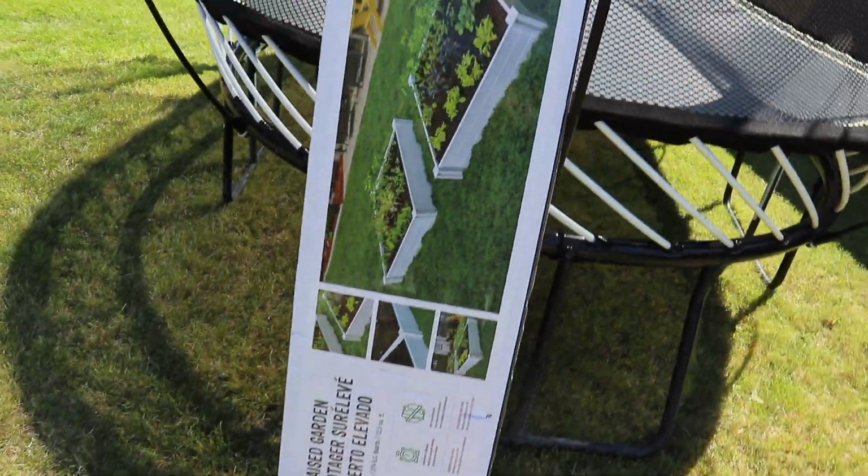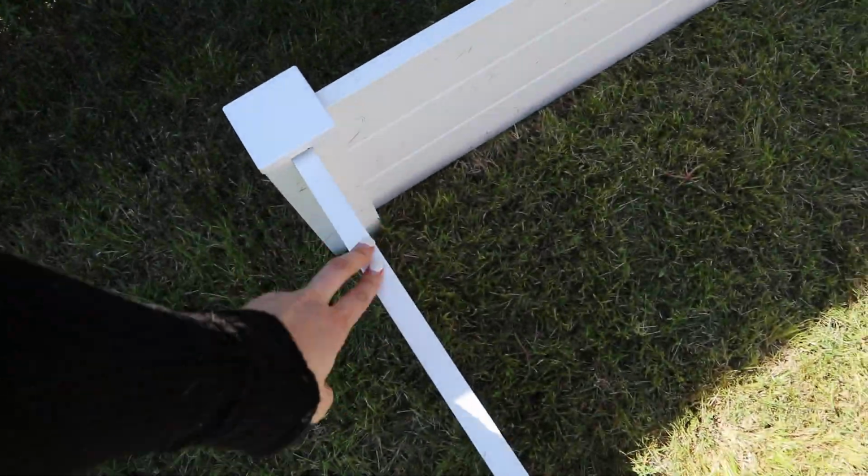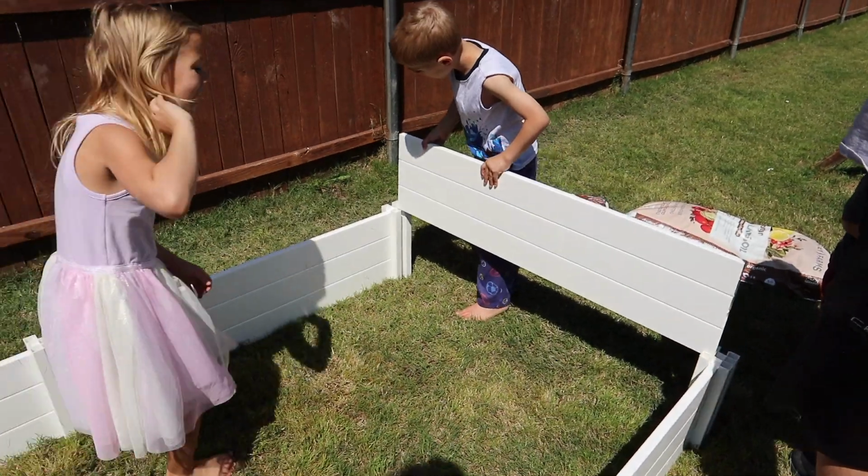This is what she got from Costco. This is what it's looking like. It's really good quality. It's like PVC pipe in a way, and it's cute. Look at my handsome boy. Good job, bud.